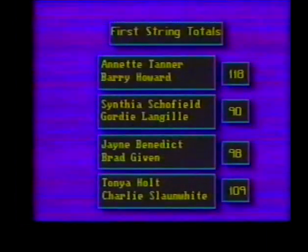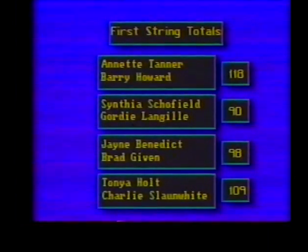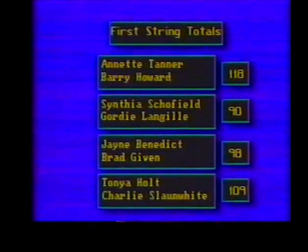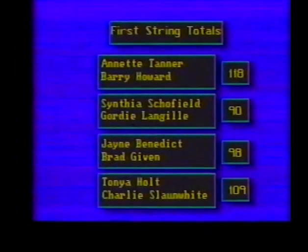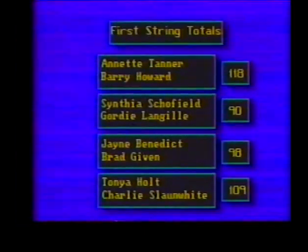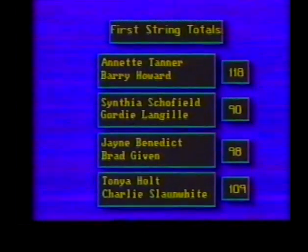If we have a quick look, well, maybe we can't have that quick look. But anyway, there they are. Just quickly, in case you wanted to write them down, Tanner and Soward at 118. Tonya Holt and Charlie SLAUNWHITE at 109. And 98 for Benedict and Given, and 90 for Schofield and Langille. That is the situation. Let's get back to the action.